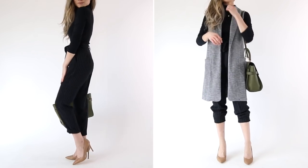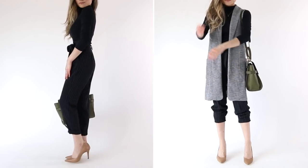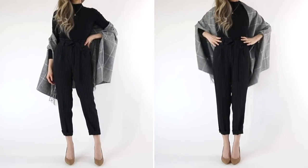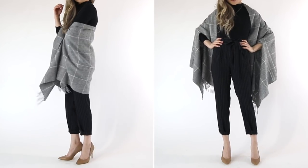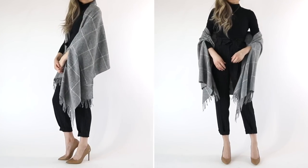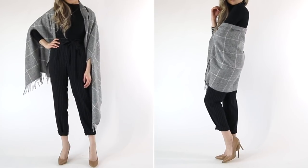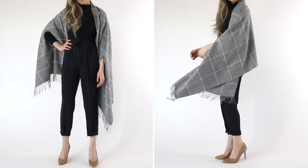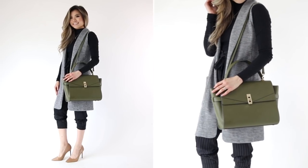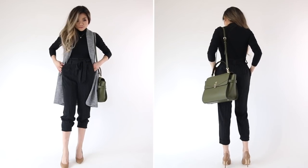And then for outerwear, I think it looks really great with a longline vest. Or if you don't have a vest, you can do a shawl or a cape, something to just drape over your shoulders to be a lighter piece of outerwear. And this is a great time to showcase any of your fun accessories for the season. I went with neutrals with the gray, but you can of course whip out your fun bright colored reds and oranges and plaids to really showcase those accessory pieces. And it won't clash too badly with the pants because they are such a subtle pinstripe.